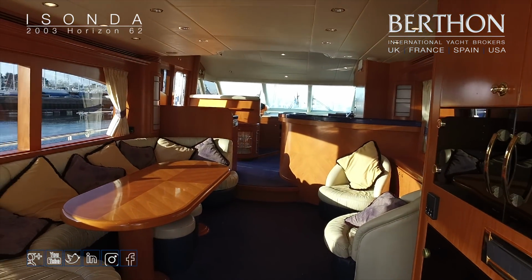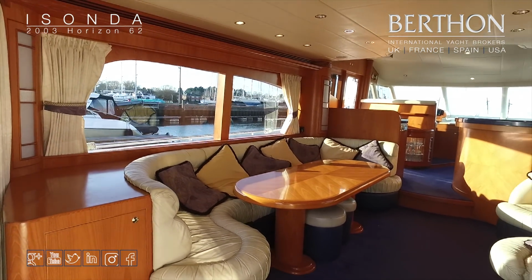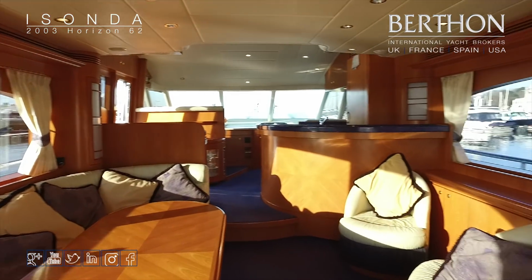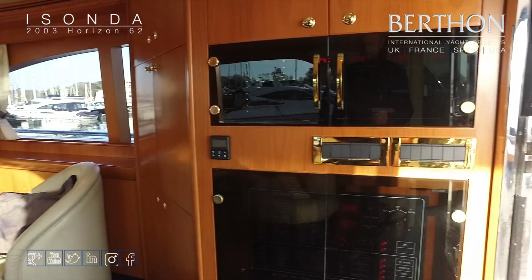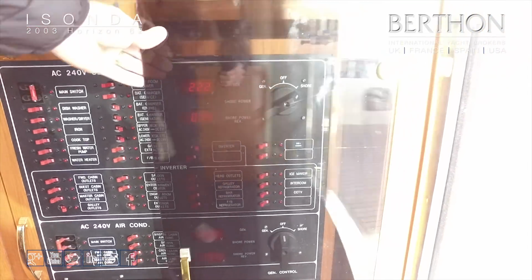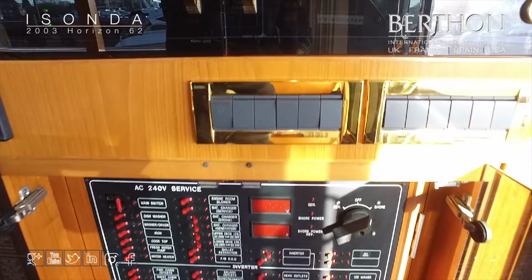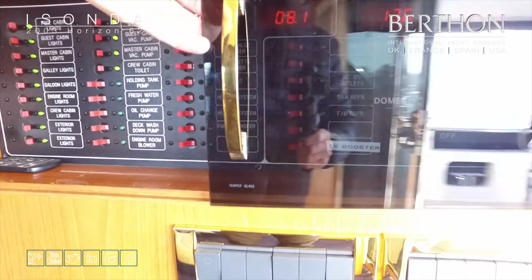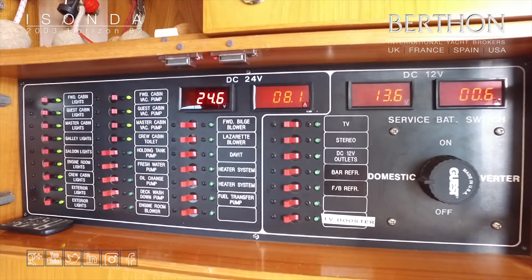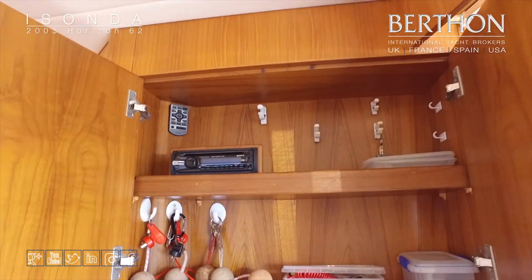So here we are looking into the main saloon. These Horizons are essentially custom built to order, so each has a slightly different setup and layout depending on owner specification. But on the starboard side, just on the right as you open the door, we have the AC controls for electrics. This is the 240 panel. Above it we have a 24 volt DC panel system. So this is dealing with lights, pumps, etc. on board. All very easy and simple to access.